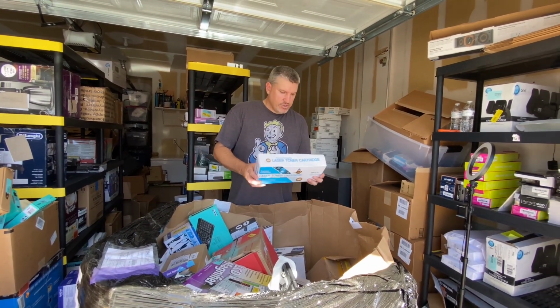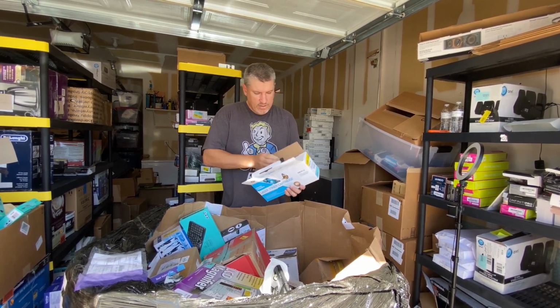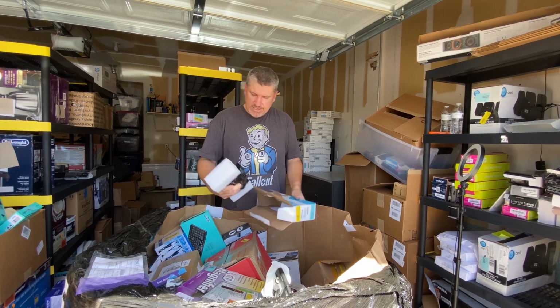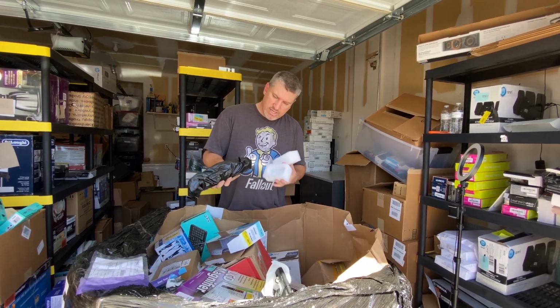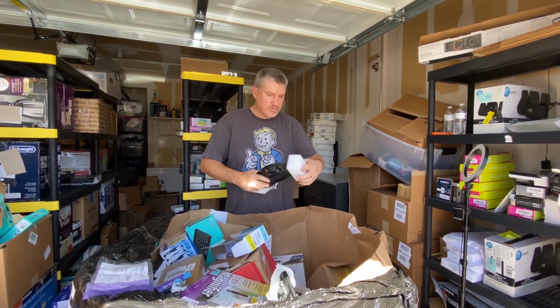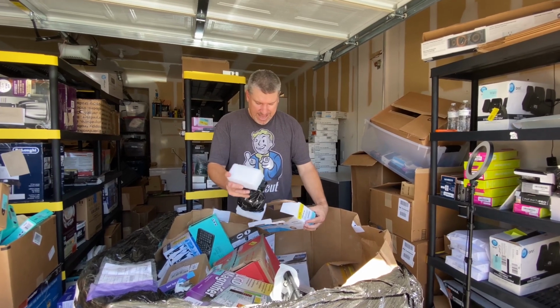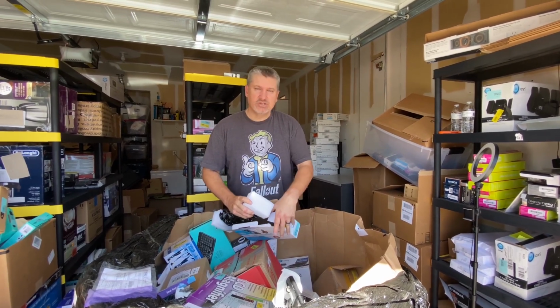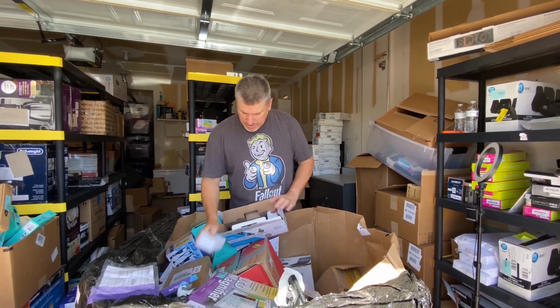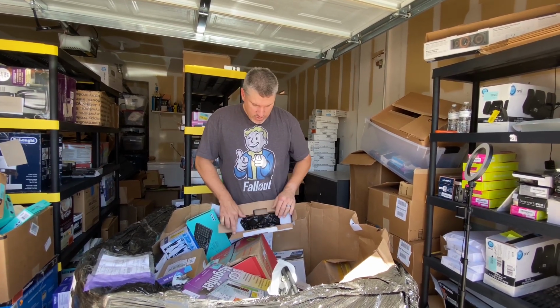Here's a laser toner cartridge. Again, it looks like it's been opened. This one has a plastic baggie. It looks okay. Looks like it hasn't been opened. This is one of those off-brand aftermarket cartridges, and you'll get about half the price as you would a genuine original cartridge, only because they're not really backed by anything. You don't know who's putting these together.